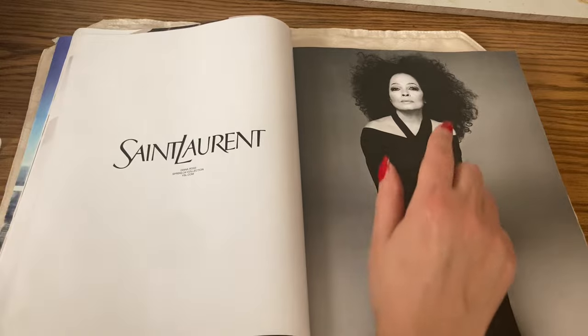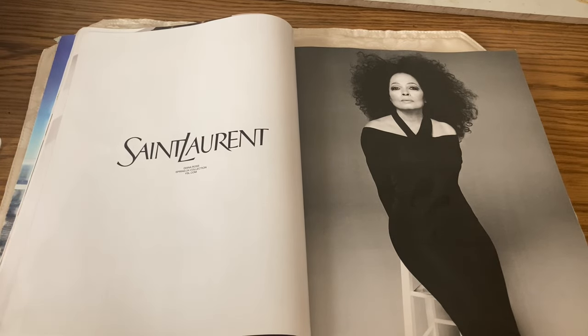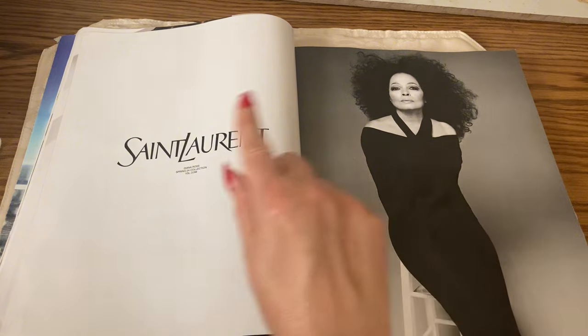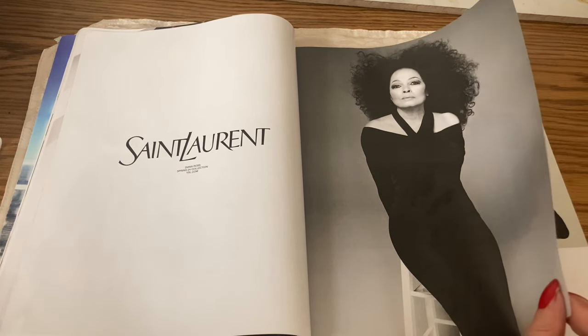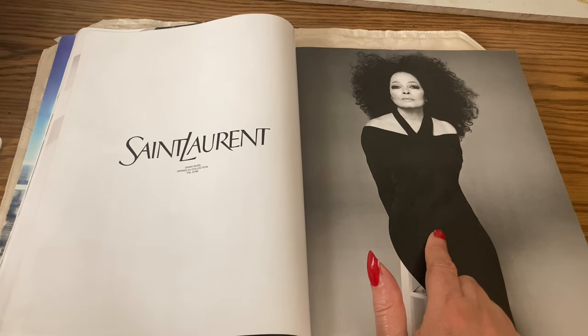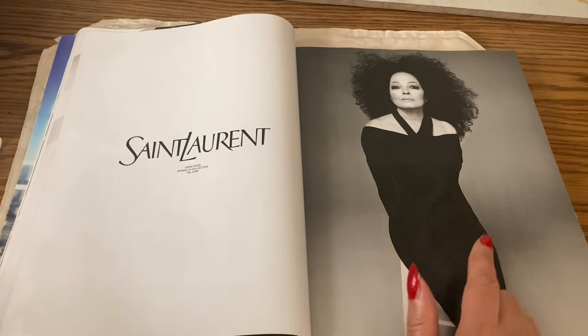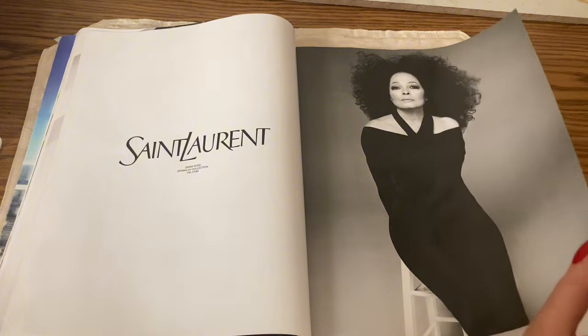Diana Ross, photographed by David Sims, longtime fan of the brand Saint Laurent, and now is their ambassador for the spring. She's 80 years old. Could not find this particular dress, but they have beautiful basic black dresses at Saint Laurent for spring.